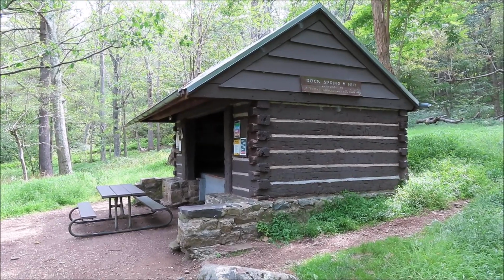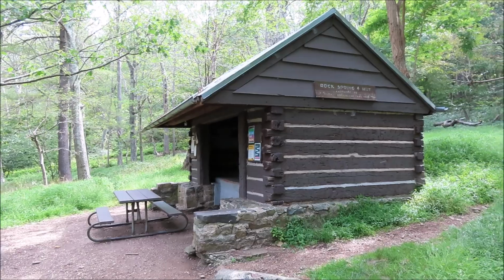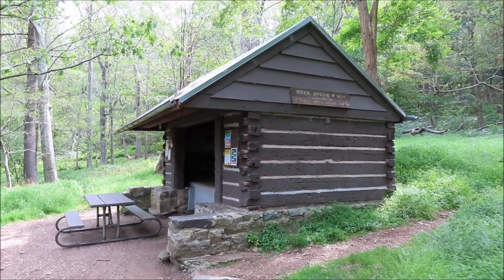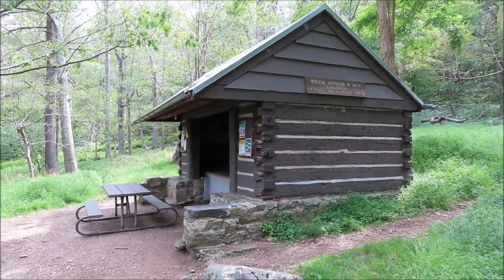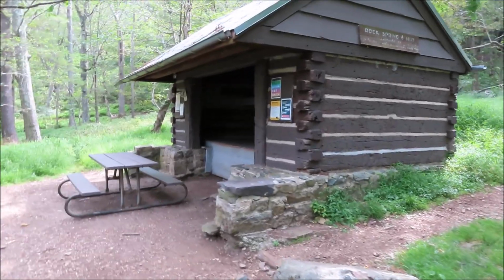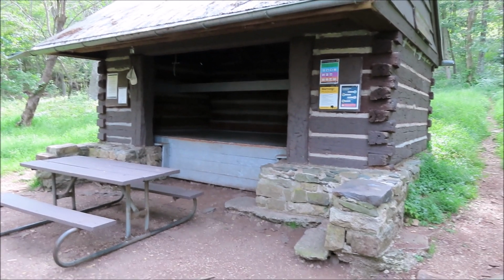1.5 miles into my hike, I'm down to 3,400 feet elevation, and this is the Rock Spring Hut. Down the hill a little further is the Rock Spring Cabin. I'll show you that too. In Shenandoah terminology, these are actually the huts. These are open. This is for overnight AT through hikers.